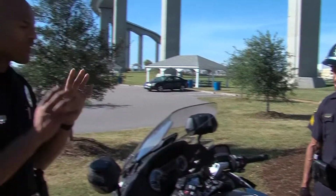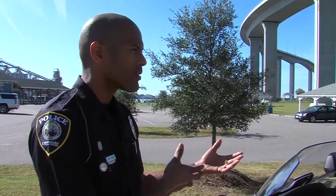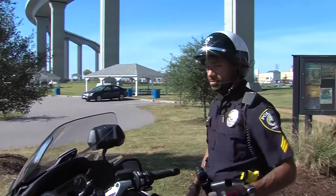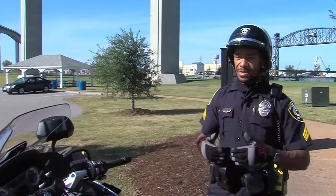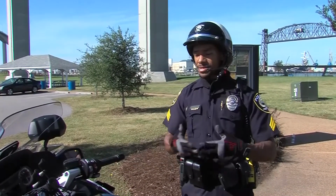That is awesome. So with the motorcycle, were you able to do this with your other department? Were you riding bikes there? I was not. That's one of the perks of being with Chesapeake Police Department and a bigger department in general: you have these opportunities to do collateral duties.